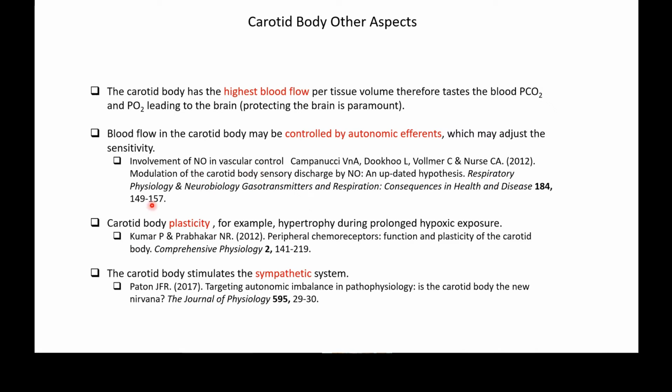The other aspect of the carotid body is that it is plastic. You get hypertrophy during prolonged hypoxic exposure. And there's a nice article by Prem Kumar and Nanduri Prabhakar here that is very good for a summary of that. And again, here's Julian Payton again. The carotid body stimulates the sympathetic system.